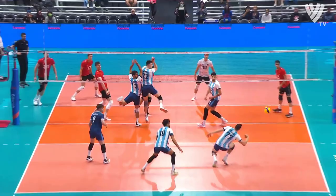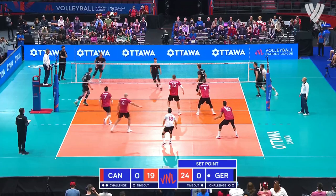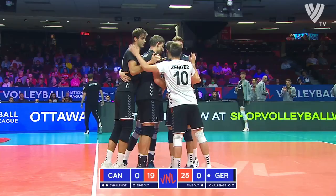To be aware of that tip and also stay perimeter on this court in defense. Germany though with set point right here. Fromm trying to finish it off, goes high off hands and it is out. So Germany takes set one, 25-19 in almost 10 months.